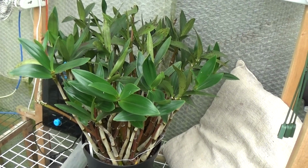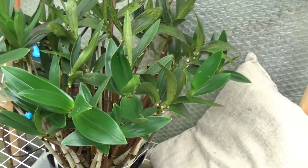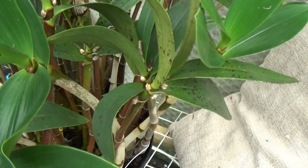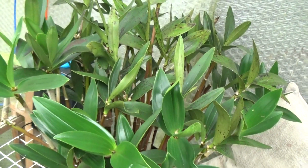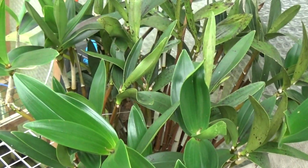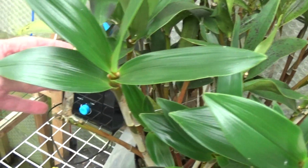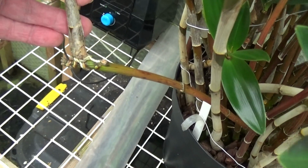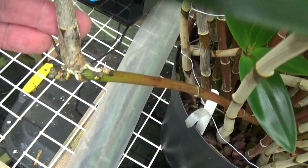We'll just have a quick look at this Dendrobium delicatum. Looks like it's going to have plenty and plenty of flowers on this year. Or maybe next year. Maybe early spring. But it looks like we're going to get quite a few keikis off it. Look at this one here. The roots aren't suitable for taking off yet until they're 2 or 3 inches long, but nice little keiki.